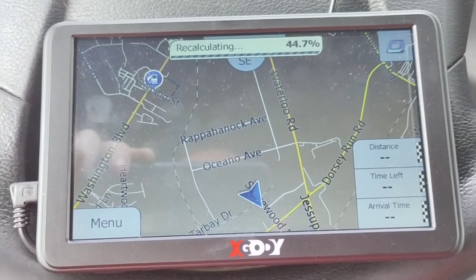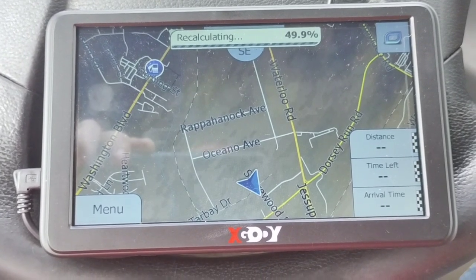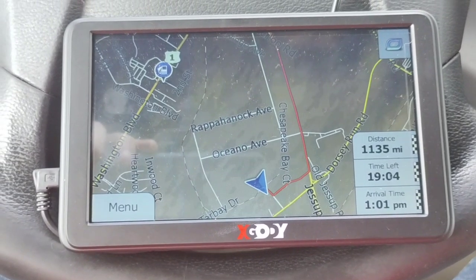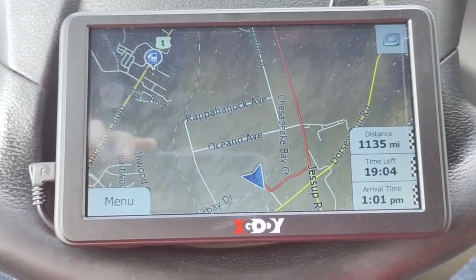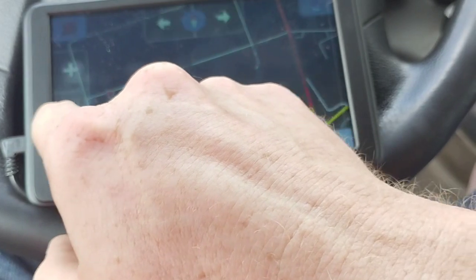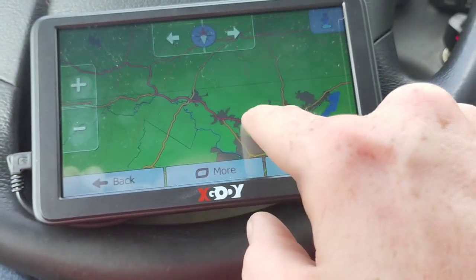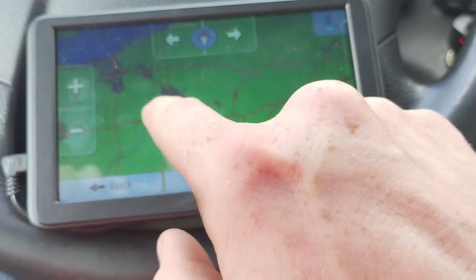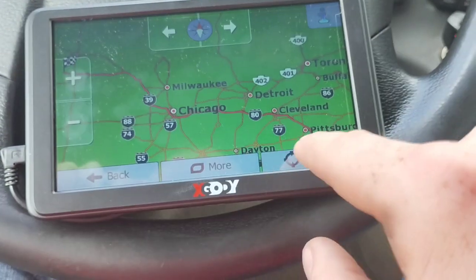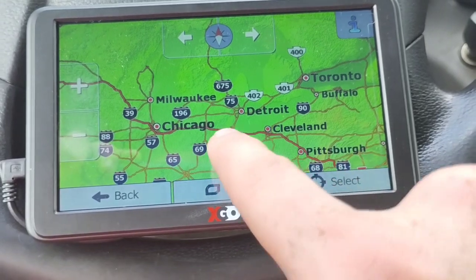Obviously it's routing a lot faster because it's not going to add all that extra crap in there that you don't need and all that extra routing. For me, having to set those parameters wrong to make it work is a deal breaker for me. Okay, now it's back to 1135, and that's correct. It's probably giving me the correct routing through there now. So there we go. Now it's giving us the correct routing through Chicago.